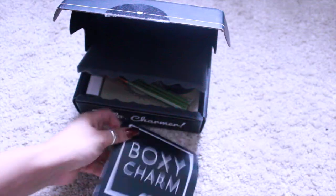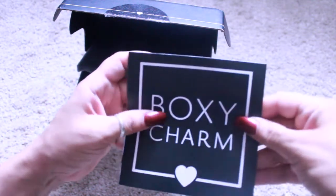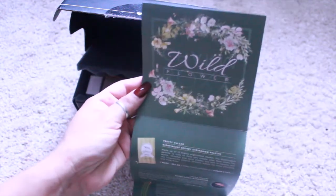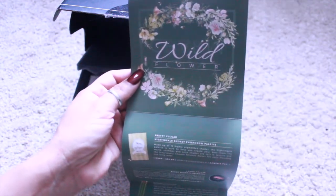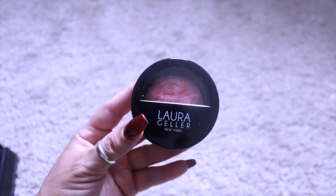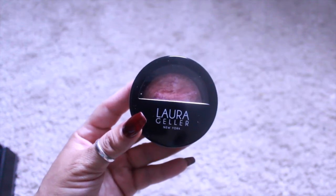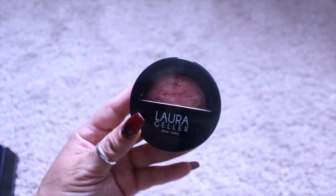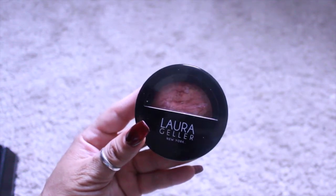Alright, so they always come with a postcard telling you information about the product and the retail price. So it looks like this theme is Wildflower. So the first thing I have here is from Laura Geller, and this is a Baked Blush and Brighten, and this retails for $28. So it's a very pretty mauvey pink color.